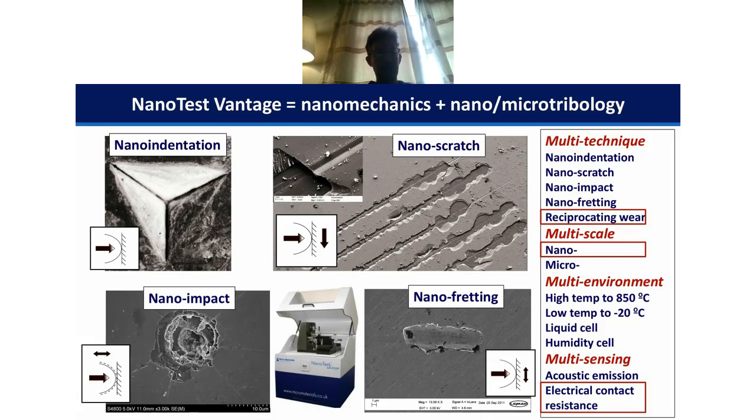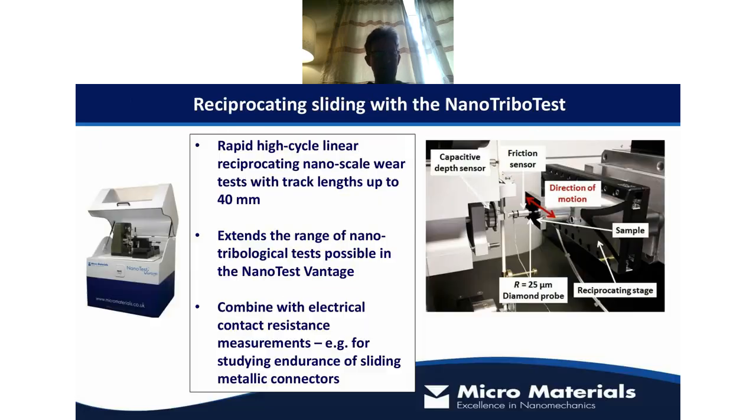And now we wanted to expand that approach to our new module, our new module for reciprocating nanowear, which really adds to the capability of tests available in the Vantage system. It allows us to do these high cycle, rapid linear reciprocating wear tests, which can have very small track lengths, but equally can have very large track lengths up to about 40 millimeters. And as I say, we can combine this with contact resistance measurements, for example, which gives us this multi-sensing test capability. In the example on the right, you can see how that new stage is integrated into the Vantage system. It's illustrated in this case with a 25 micron radius probe, but of course you can put whatever probe in there that you like and design exactly the tribo test that you're interested in looking at.